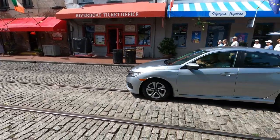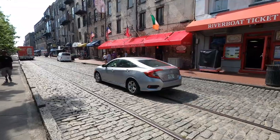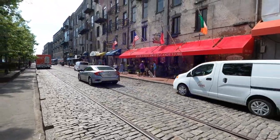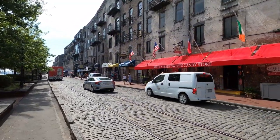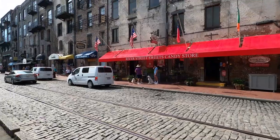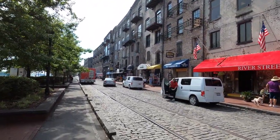Kind of funny about this, you have all these old cobblestones and stuff like that down here, but it is still a street. People still drive on it. They get deliveries down here to their cafes and shops and stuff. And this is where you get into the older architecture right here.